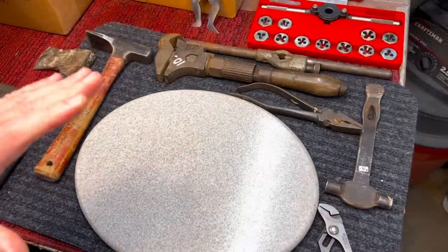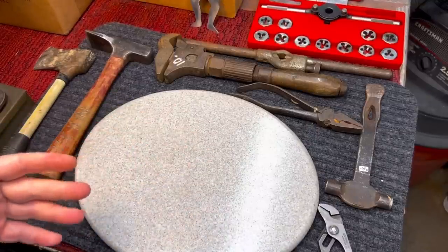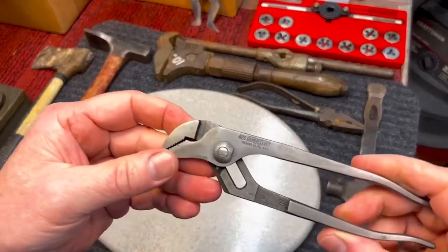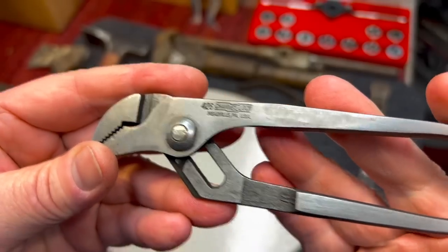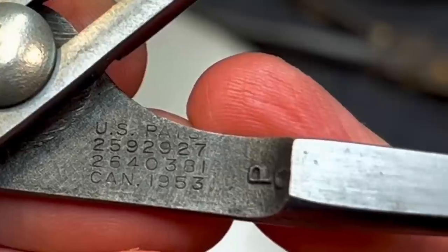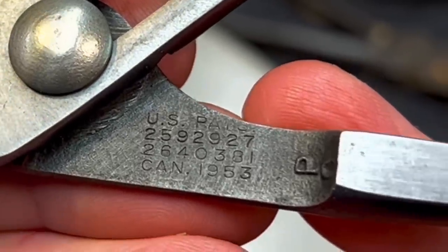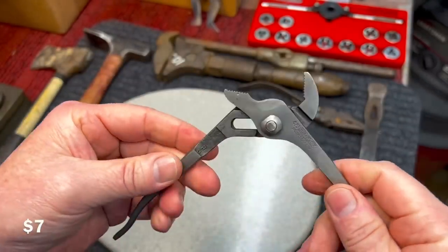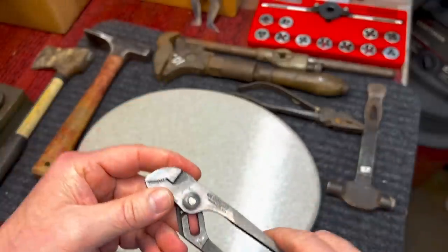I did buy, but I always buy tools when I buy at the show. It's always something you would like to see restored or something I would enjoy restoring for the channel. Except for this one here. This is a pair of Channel Lock 426. Can you see these? And these are older ones. I don't know if you could see the date there, but it is 1953 January that they were made. And these were just beautiful, beautiful shape. And I said, boy, somebody bought these years ago, kept them real nice.